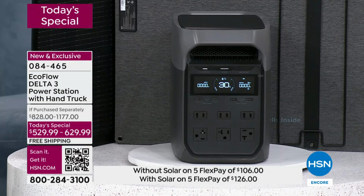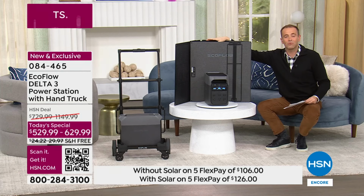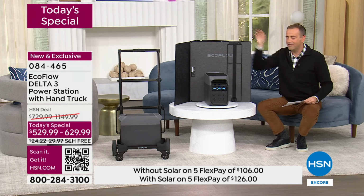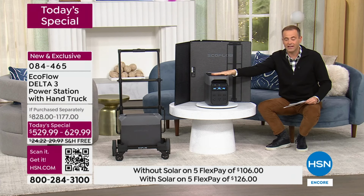Remember, one of the other big advantages about this generator is, unlike a gas generator, when you run out of gas, the generator stops. When this runs out of power, we're going to go outside and recharge it with the rays of the sun. This is going to keep giving you power again and again, free of charge. That is the genius thing. So not only does this not cost thousands of dollars to recharge, it's also free.